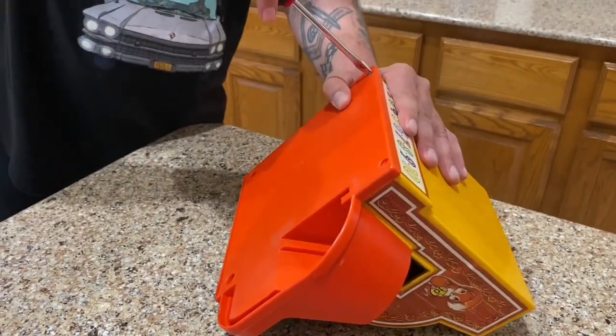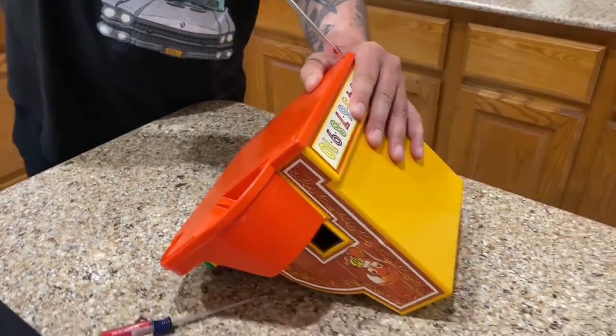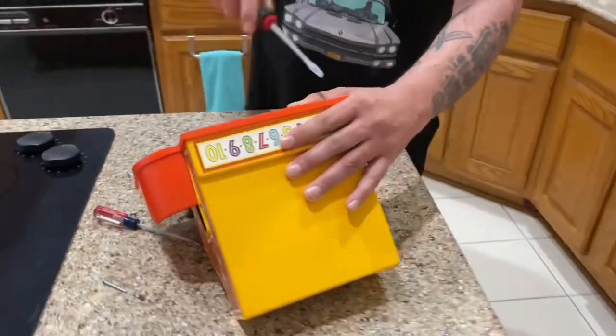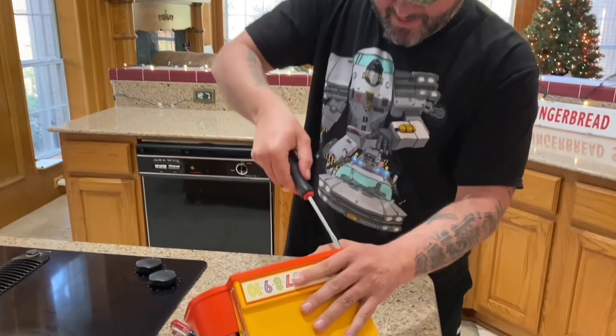I did not have a Fisher-Price cash register. I had a xylophone. You remember the little bubble thing that had the little bubbles and you push it? Yeah, I had one of those too.